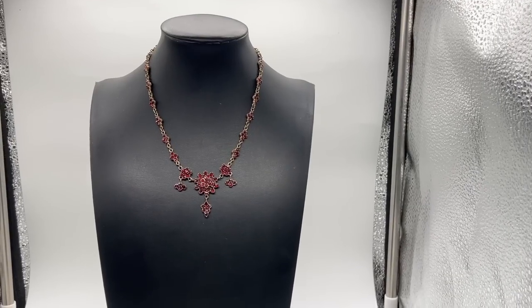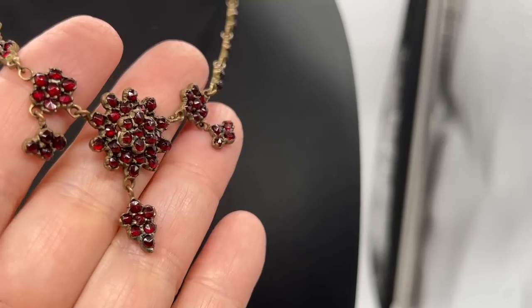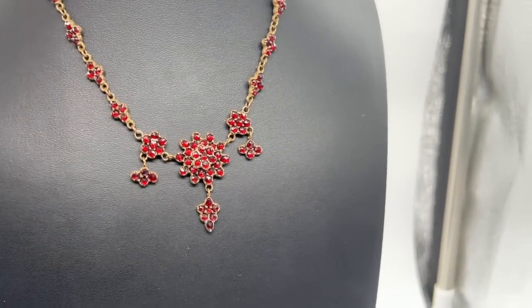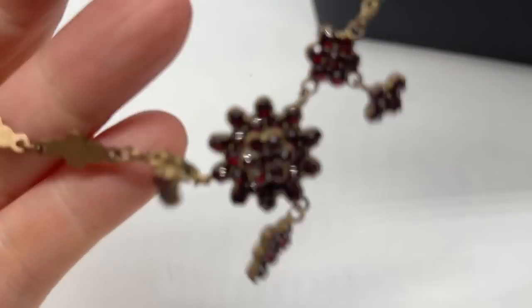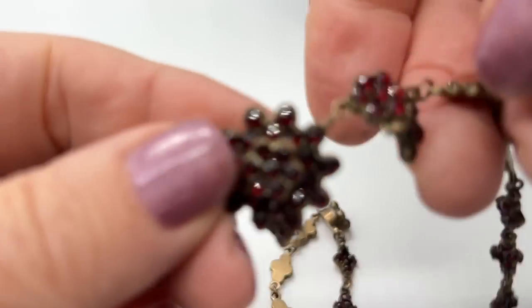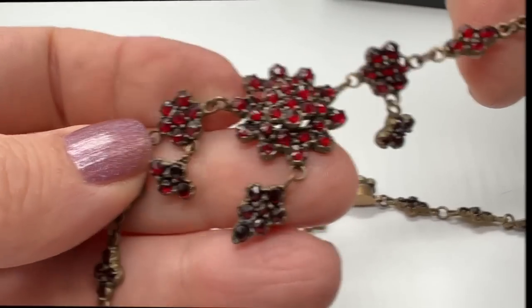It's such a pretty necklace. We'll put it on our neck just so you can see it. This necklace is a thing of beauty, isn't it? It's gorgeous. Stay tuned. We will get to the bottom of it. I have an awesome jeweler in New York City who I use. So I will bring this next time I'm there.